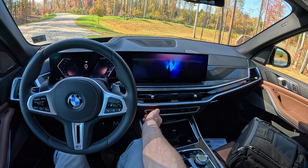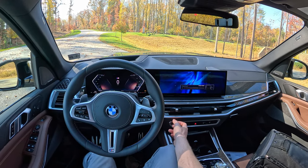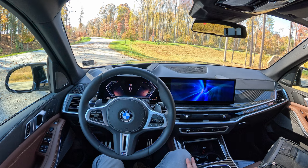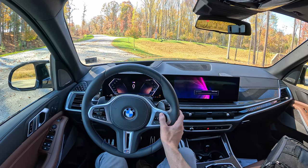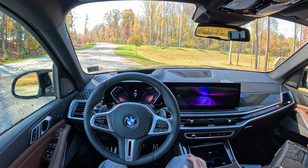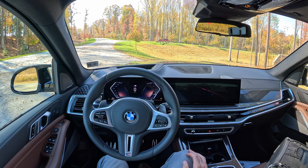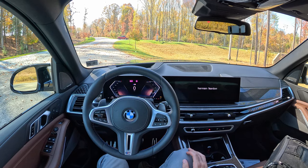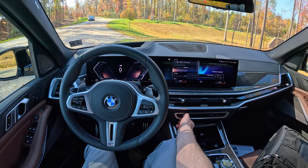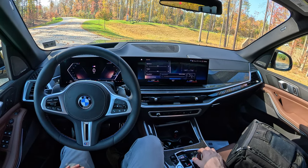I think this is a cool setup that BMW is doing in their cars now. It's a cool sizzle reel, and it just gives an opportunity to flex on the system, whether it's when you're in the dealership or when you're showing off to your friends or something like that. It's a cool way to really bring out the most of the system there. And that's all you've got for audio adjustments.